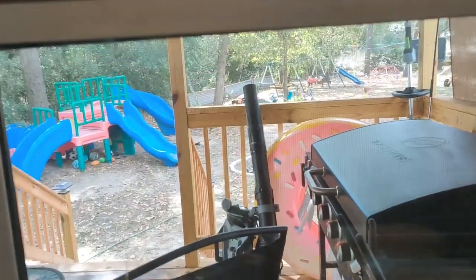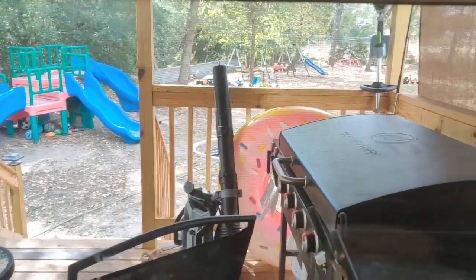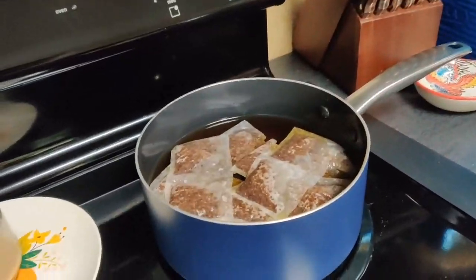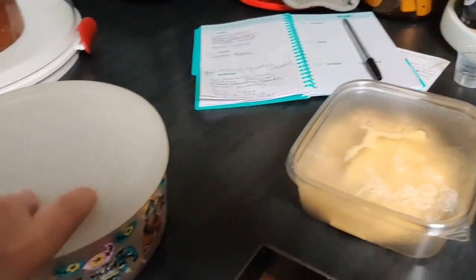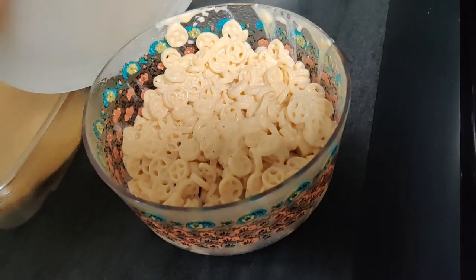We're mostly done with school today. Boys are out playing. Adam's doing something out in the yard. Tea going. We have some leftover pork from last night. We'll heat that up for lunch. And some leftover macaroni.